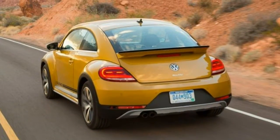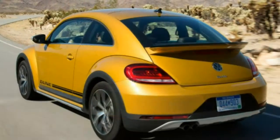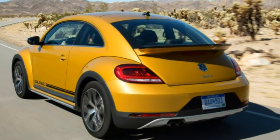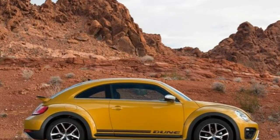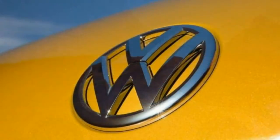Roominess. There's a lot of headroom for those in front, although two adults will likely brush elbows. The rear seats are snug, but minimal leg and headroom diminish their long-distance usefulness.